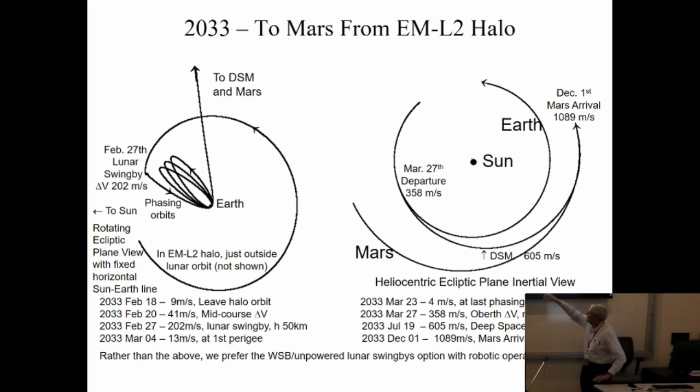You come out of the halo orbit, then take about a few weeks and do that lunar swing by with 200 meters per second, which you wouldn't need to do if you went into the big looping weak stability boundary transfers before. But that way, that allows you to get into the phasing orbits where you can do the phasing orbit rendezvous and then go off to Mars.